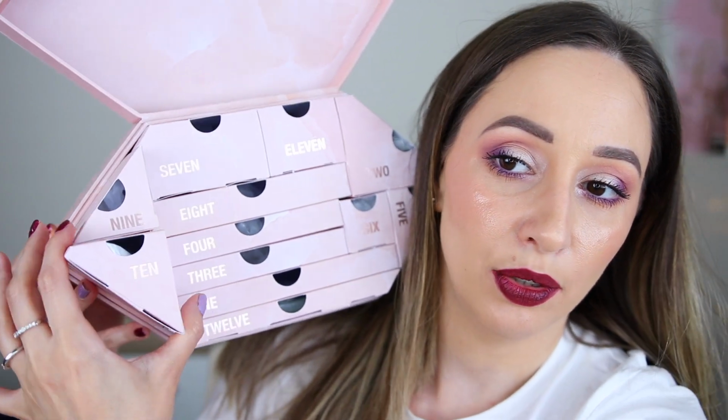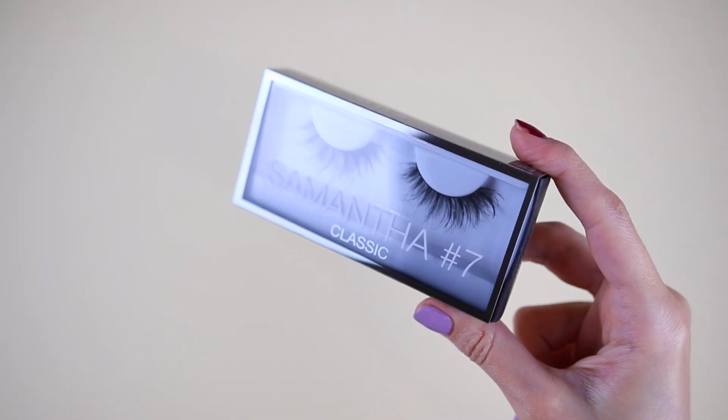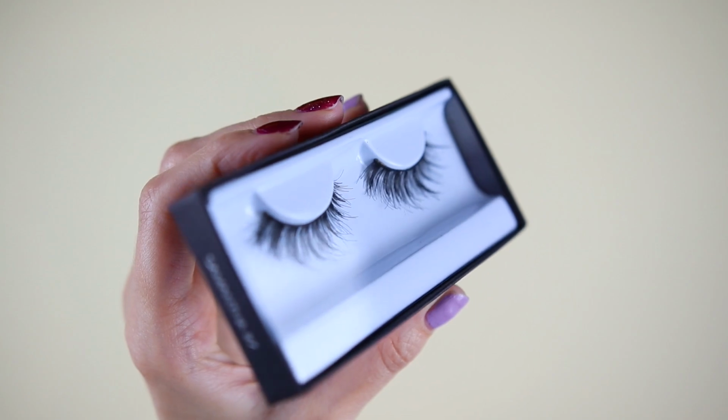After that, let's go to door number 10. So it feels like it is fully packed. I'm going to say again a sheet mask. And these are the Samantha number 7 classic false lashes. I think false lashes was the first product of Huda Beauty.